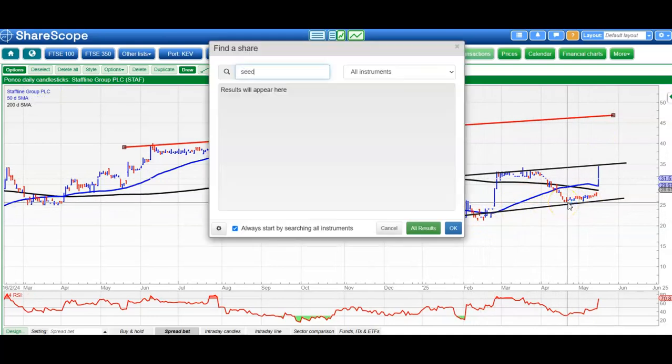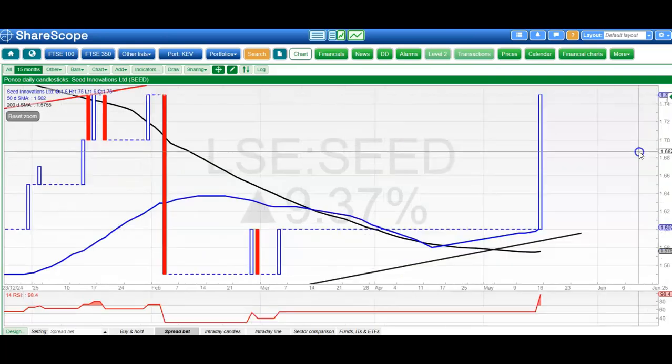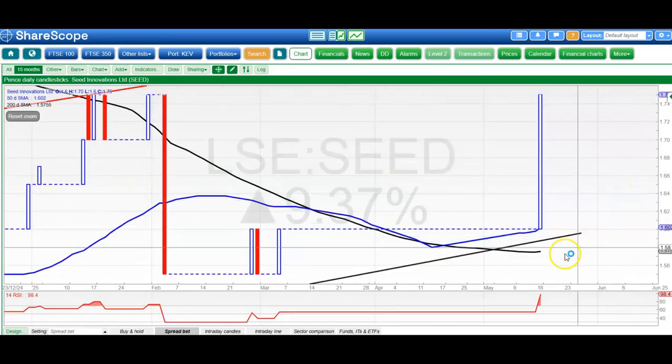On to Seed, which I cover occasionally and has been rather frustrating, but hopefully frustrations are over. Initial target here 1.8 pence. Above that rising trend channel base, looking for up to 2.4 pence by the end of next month. Maybe after nearly a year of consolidation, this is time for Seed to turn around, and we've also already got the 50 and 200-day lines rising, so maybe that is a sign and a signal.